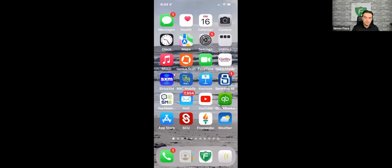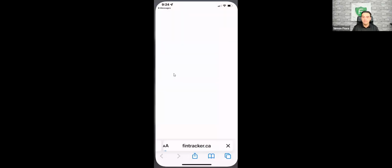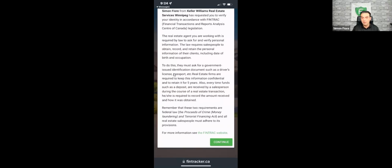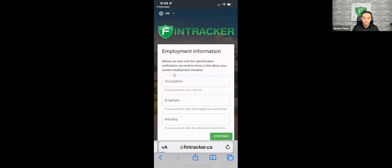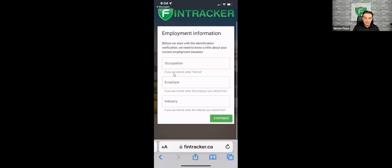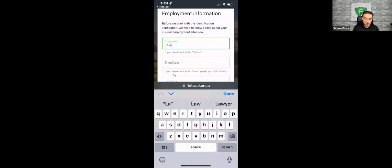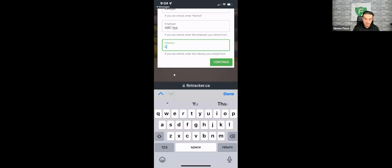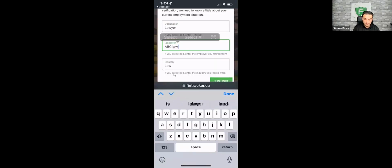I'm going to go to my text. Here it is, in French and English. I'm going to open this up, and you read the terms. If you want to click the Fintrack website link, the client can do that. Otherwise, they'll continue. You're going to enter their occupation. Maybe your client's a lawyer, ABC Law, and it's the Law Society. Oh, fix my spelling. Continue.